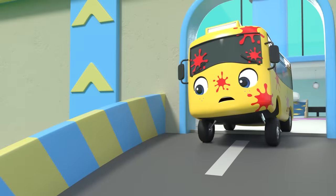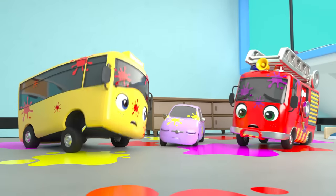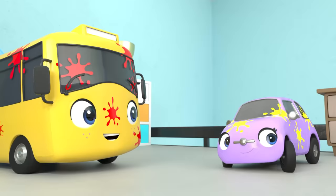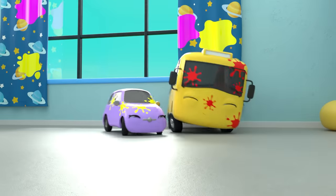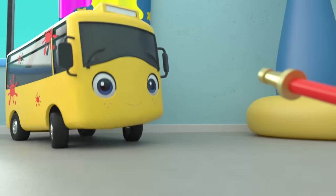Oh no! Mommy Bus is coming and they haven't finished clearing up the mess yet! Time to get all cleaned up! Ash is hosing Buster down. Splash!